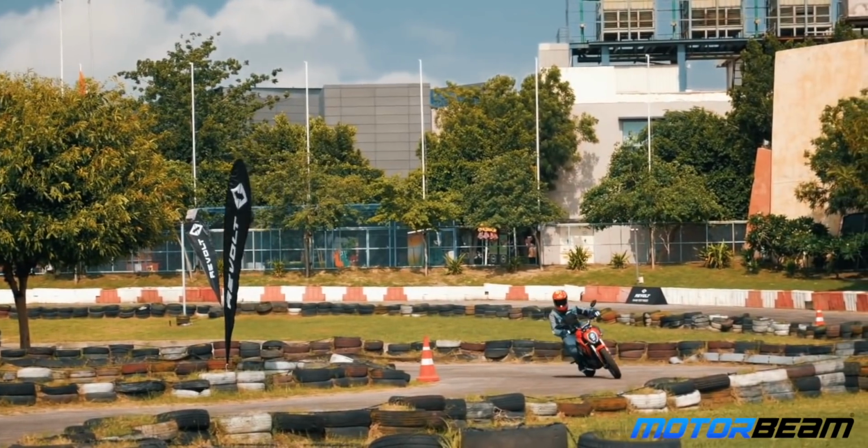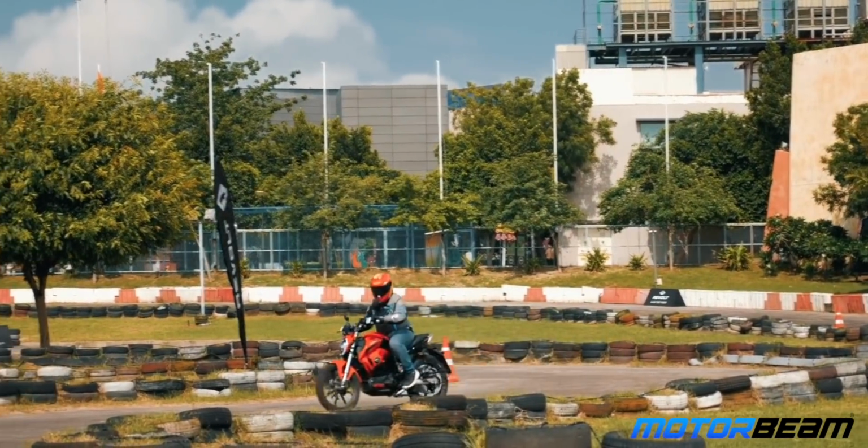Even the top speed is restricted to 60 and below in the power saving mode of the RV400. It also takes about 5 hours to charge from 0 to 100, while it would take about just 5 minutes to do a full tank in the Pulsars, right? Or any other petrol motorcycle. So where does it benefit?